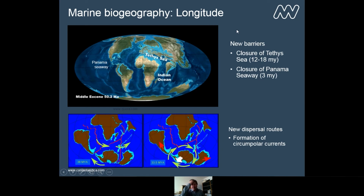Well, I guess there are processes that have been occurring over the last 65 million years. One is that there've been closures of previously open seaways, and so new barriers have been created, and there's also by continents moving and pulling apart, they've also created new seaways, new dispersal zones.